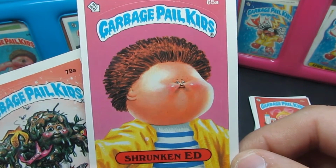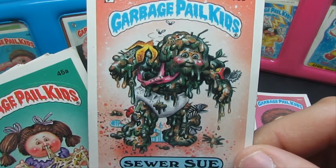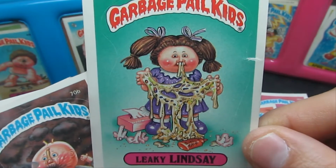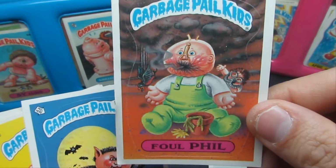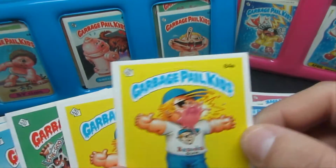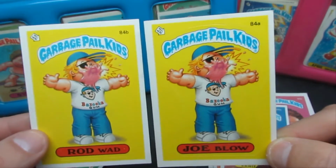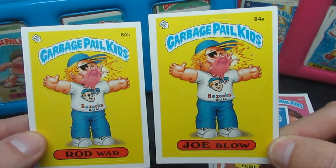So this is Shrunken Head. Look at that face. Sewer Sue. Leaky Lindsay. Eek. Foul Phil. Eerie Eric. And here you go, just a good example of the same number, version A and B. You got Rodwad and Joe Blow.